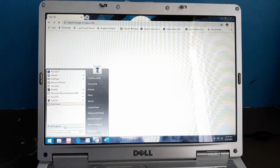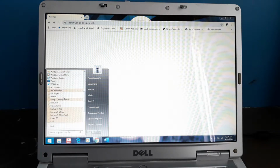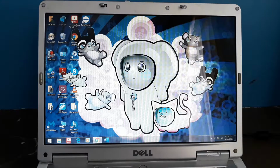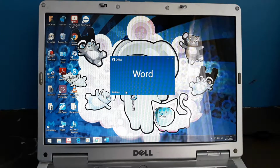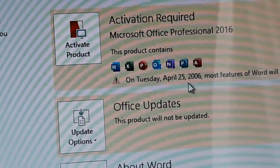But before surfing, let's try to test its keyboard first. Luckily, when I took this laptop, it already had Office 2016. So let's open Microsoft Word and try to write something. Unfortunately though, the Office 2016 is not activated, and we probably need to buy a key for this one.